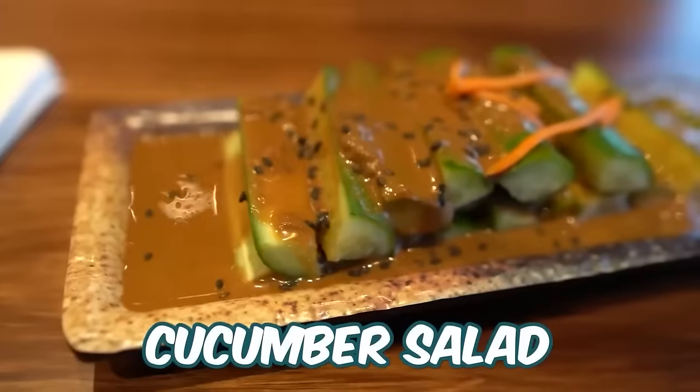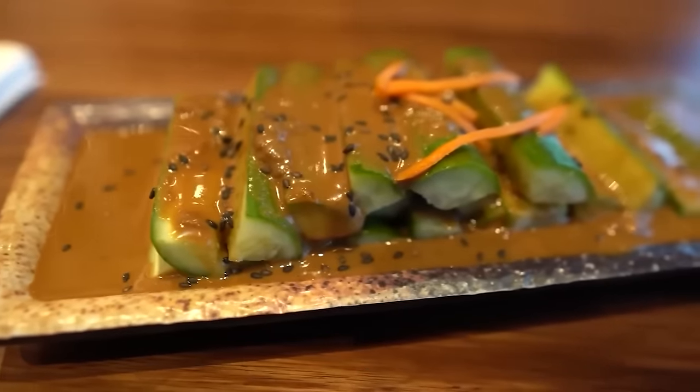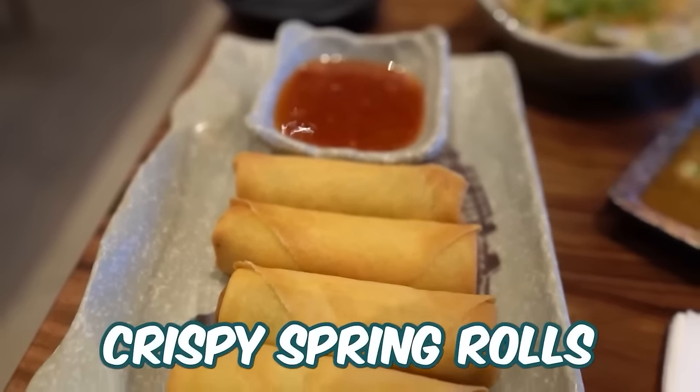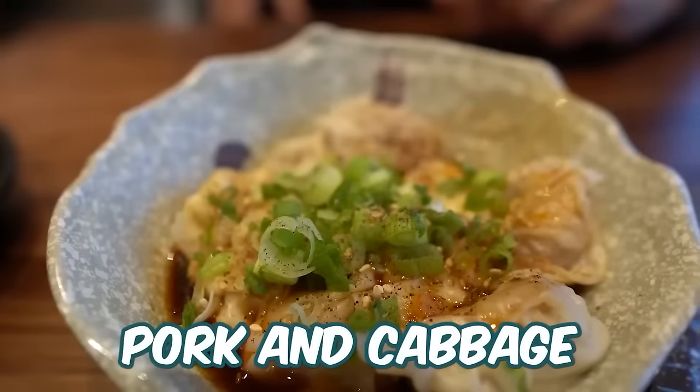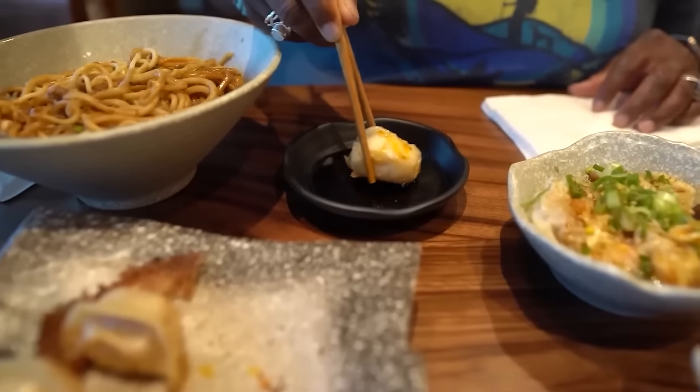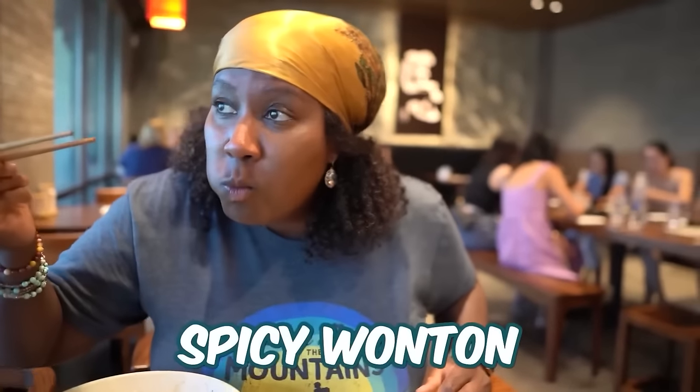Now, of course, we could not go without getting some delicious starters as well. We just brought it all out. Ooh, yummy. So, of course, we couldn't go without some of the popular side dishes. The cucumber salad is definitely one of them, with that sesame dressing in there. And it's just really, really good. We went with the traditional crispy spring roll. Had to go with the pork and cabbage pot stickers just to round things off nicely. And why not burn our mouth just a little bit more with those spicy wontons?